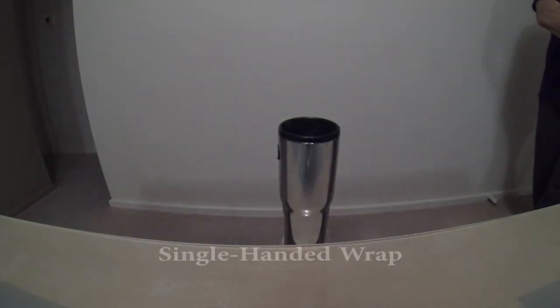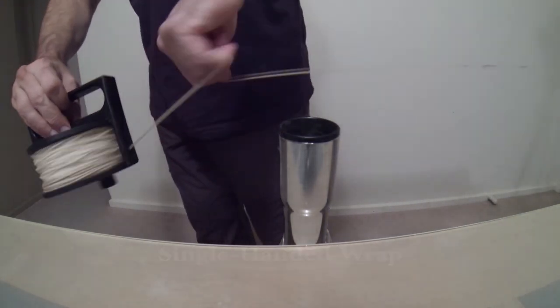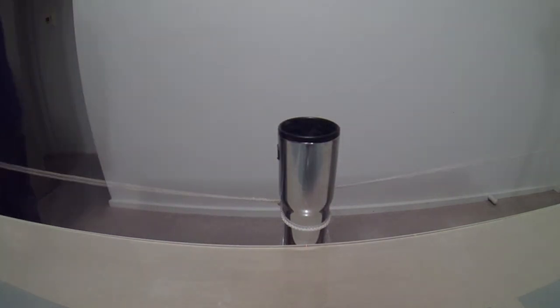If the object you're trying to place the line on is small enough, you can actually do the locking pull-around wrap with one hand. Just take the line, turn it on itself and put it on the object and continue.